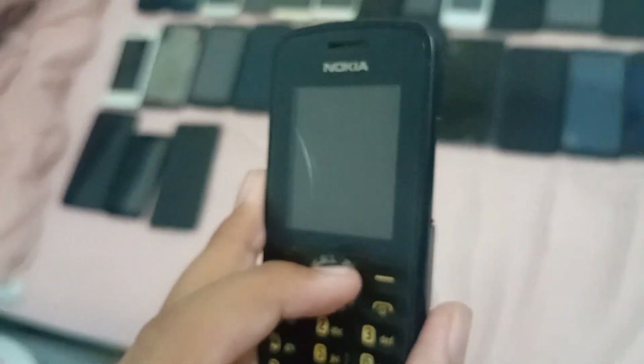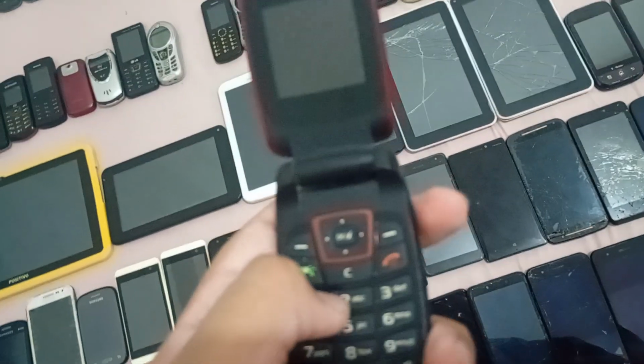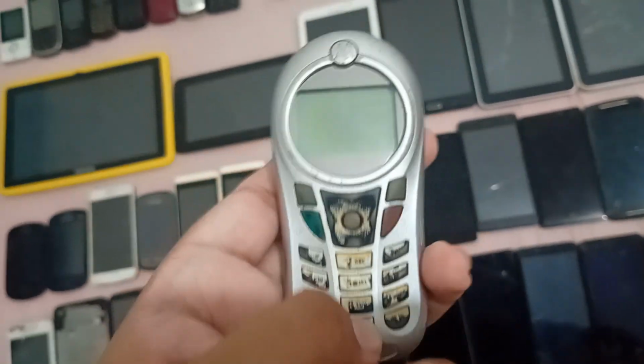Here's my Nokia 110 Dual SIM. 2012. Got one in 2024. 2023. Here's my Samsung S8 C276 on Ting. Got one in 2024. Here's my Motorola C115 on Clivo. Got one in 2024.